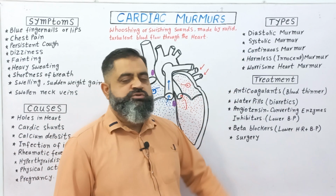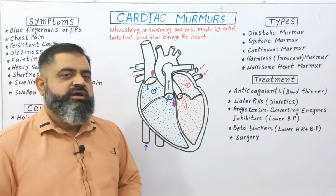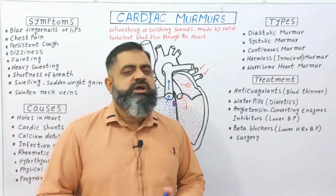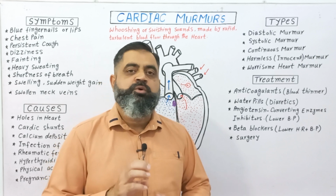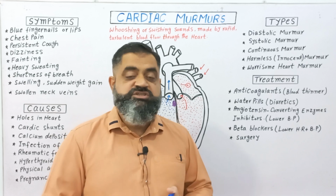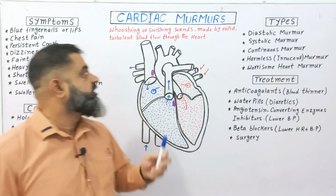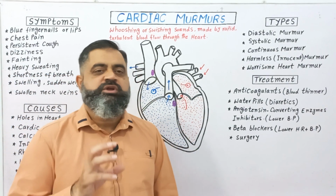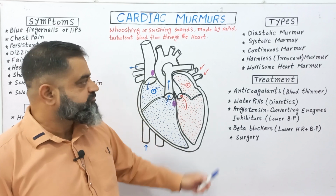Continuous murmurs are those which happen all the time in the heart, and you can listen every minute of every second. As you know, our heart produces a sound which is known as lub dub, lub dub. So the sound of the heart changes during the cardiac murmur, and there is a swishing and whooshing sound produced during the heartbeat.